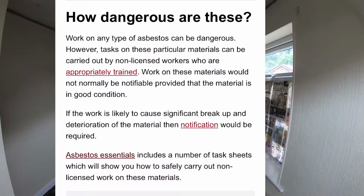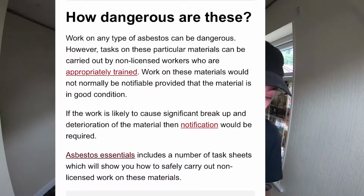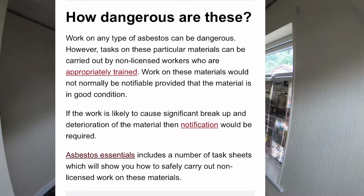Now this is the important bit. How dangerous are these? Work on any type of asbestos can be dangerous. However, tasks on these particular materials can be carried out by non-licensed workers who are appropriately trained. Work on these materials will not normally be notifiable provided that the material is in good condition. If the work is likely to cause significant breakup and deterioration of the material, then notification would be required. Asbestos essentials include a number of task sheets which will show you how to safely carry out non-licensed work on these materials. So I'll link the HSE website.